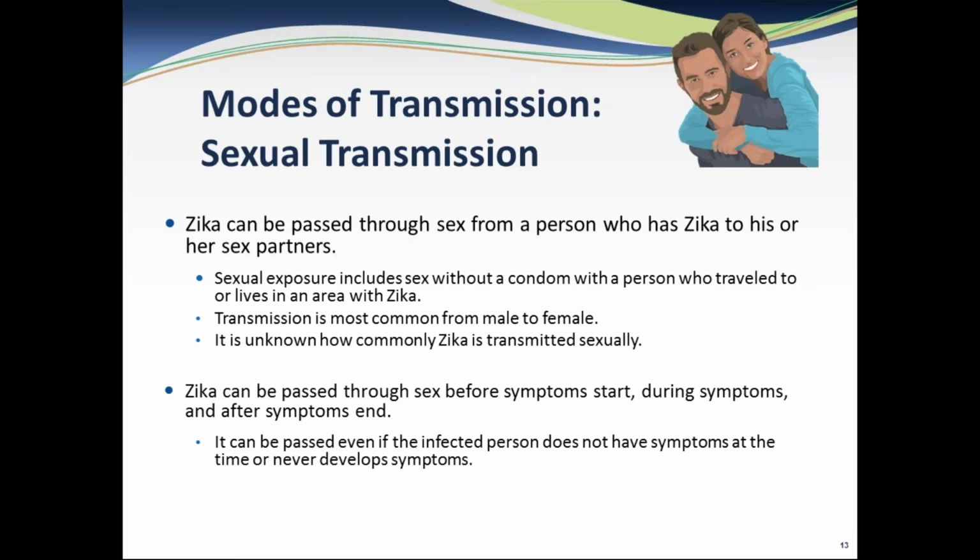Zika can be passed from a person who has Zika to his or her sexual partners. Sexual exposure includes sex without a condom, oral, anal, or vaginal sex, and the sharing of sex toys. Male to female, female to male, and male to male transmission has been reported. Transmission is most common from male to female. It is unknown how commonly Zika is transmitted sexually.